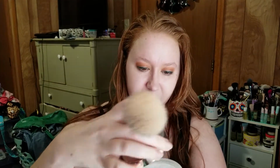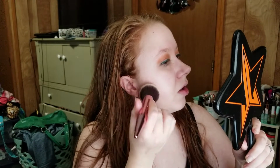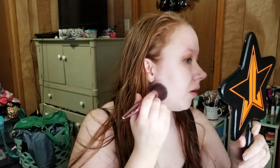Alright, let me set my face real quick. This doesn't need a lot of setting, so I'm just going to take my Ciate powder and just twist my brush around a little bit. Oh shoot, I probably shouldn't set the top of my cheeks because that's where the blush is going. And I don't know how it would go over powder. I can't recall if I've ever used it over powder. So if it gets all messed up, now we know why. Sorry, there's an eyelash on my cheek.